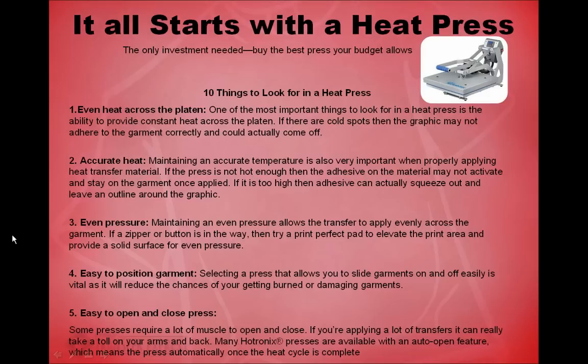Okay. If you are operating a machine that does not have even pressure, what you might find sometimes is a transfer that applies to one half of the garment but doesn't apply to the other half. Or perhaps the pressure was uneven across the entire transfer, and after peeling the paper, the transfer itself may flake off. So it's important to make sure you've got that even pressure.